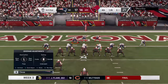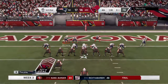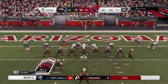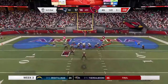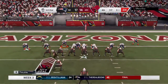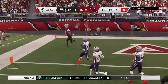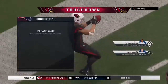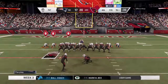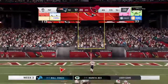Only way to get the lead here, of course, is with a touchdown. And that's what they're gunning for on 1st and goal. Now Johnson, and he is in for 6. Touchdown, Cardinals. David Johnson, his 2nd touchdown on the season. And the Cardinals have retaken the lead.